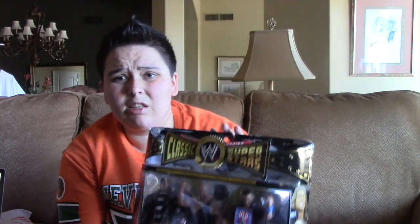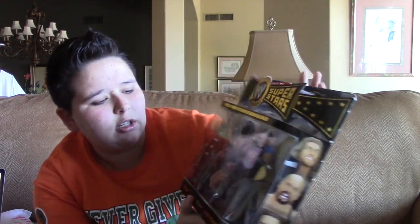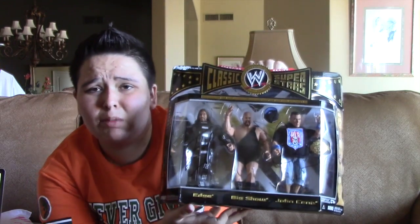And the last Classic Figures, there are 3 packs. So this one, as you see, is Edge, John Cena, and Big Show from their match at WrestleMania 25. And it's a limited edition. So as you see, it's signed by Cena and Edge. I just needed to get it signed by the Big Show. Alright, next, they made quite a few of these, but they completely stopped selling them. And when I started buying these, it was already after they were pretty much done with them. So I got a lot of mine for only $5.